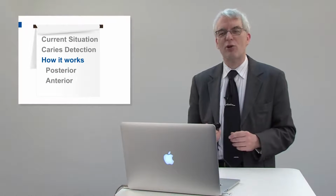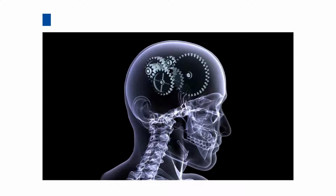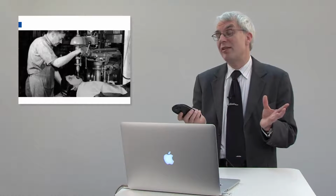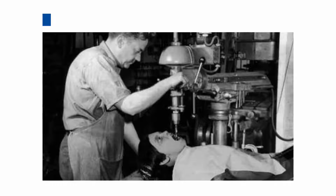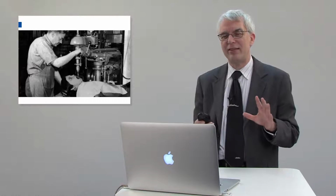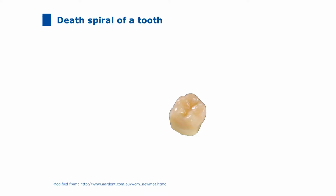So how does Icon work? The intriguing thing is, how can we improve the situation? That was what sent some people more than 9 years ago thinking about the situation. Because also, and ideally, we would like to do it without drilling. Not that drilling as such is a really, really bad thing, but it starts the death spiral of the tooth.